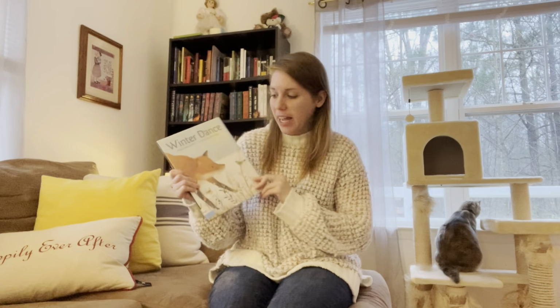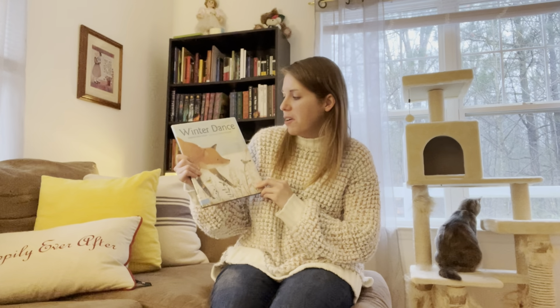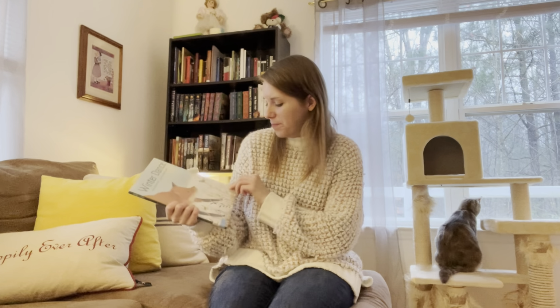Now let's go on to our first story. For our first story, we're going to read Winter Dance by Marion Dane Barr and illustrated by Richard Jones.